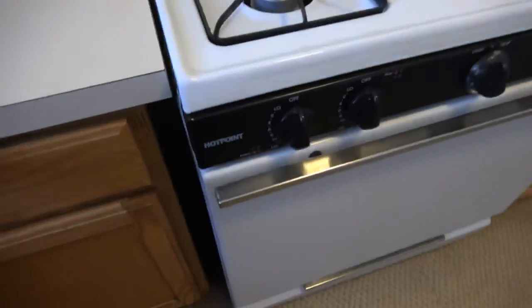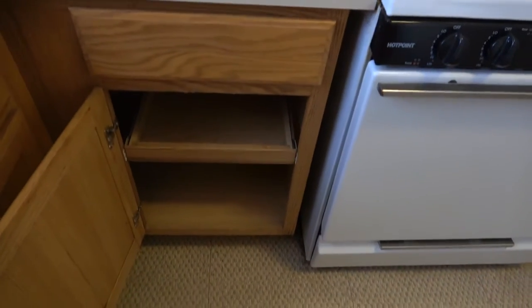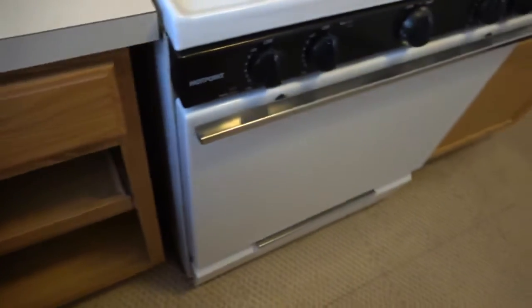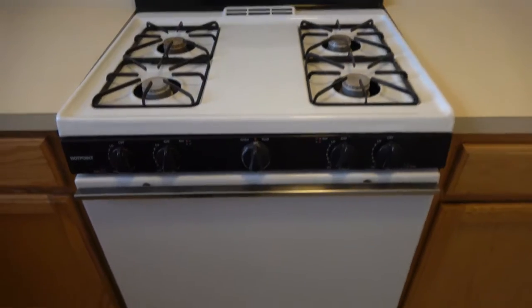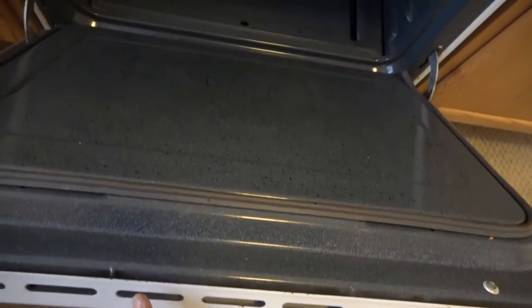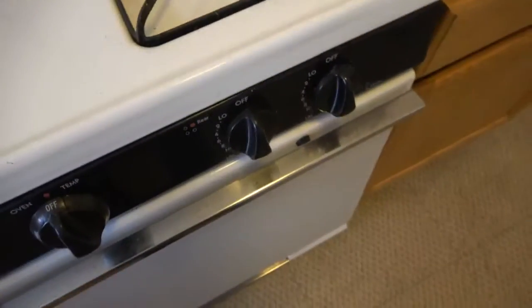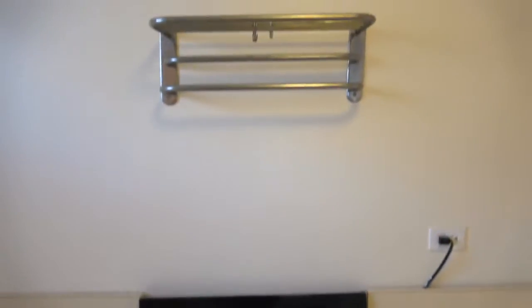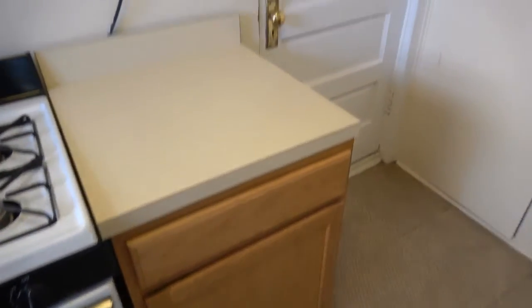Drawer on top and a sliding shelf with a cabinet space on the bottom. Again, we have a full-size stove, pretty clean actually. Might need to be cleaned just a little bit more. The pots and pans rack, a little bit more cabinet space, another shelf grouping and drawer like we've seen.